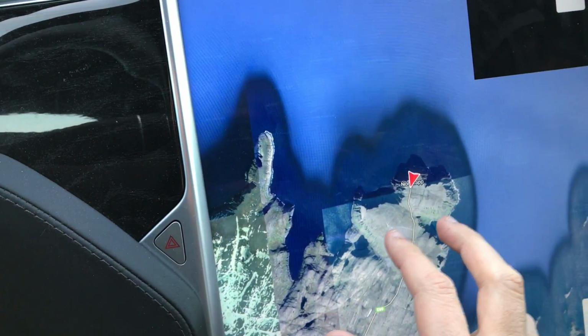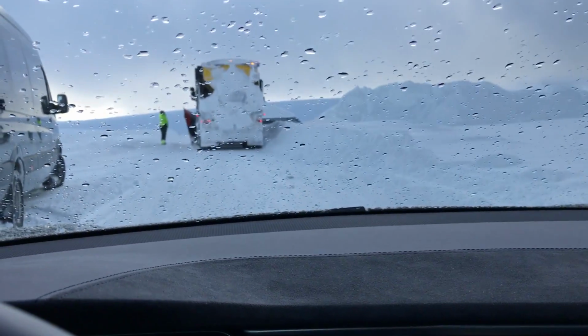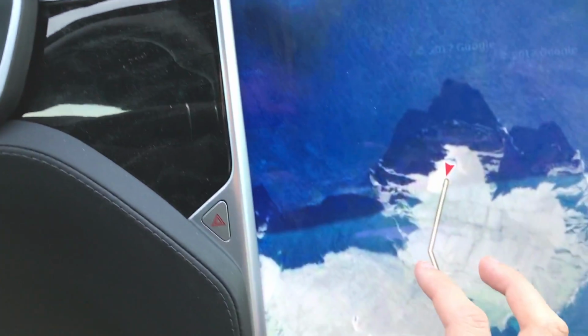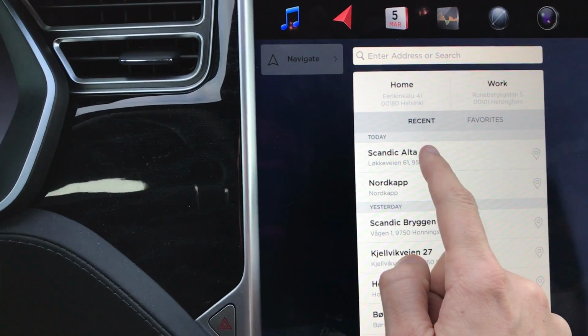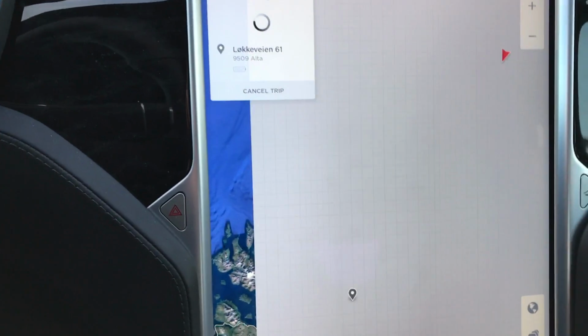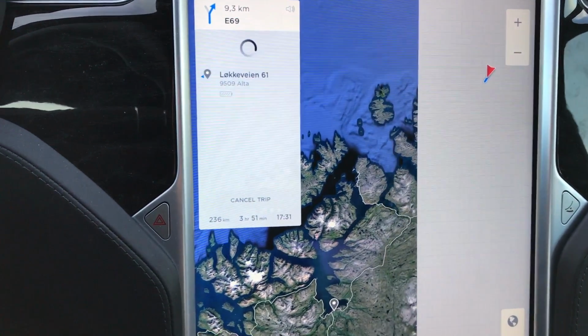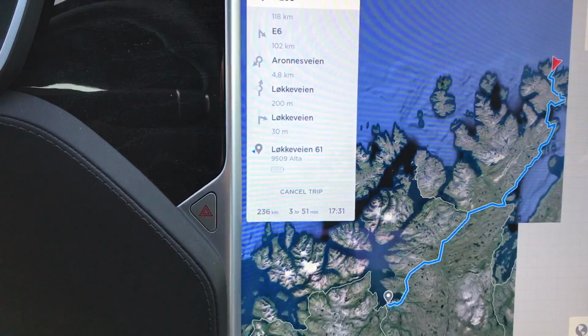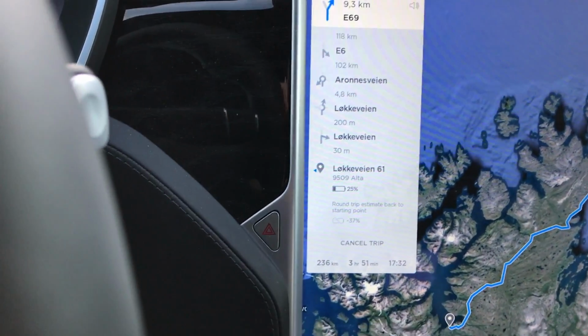We are here right now in Nordkapp. We are waiting for the convoy to start moving. We have 5 minutes, so we will be going to our hotel. It's gonna be a long way. The map says almost 4 hours. Yeah, about what we're talking. We're not gonna stop to charge.